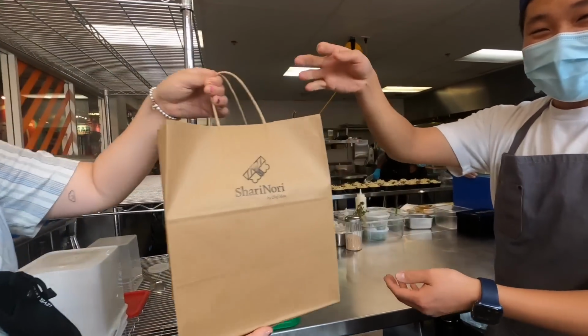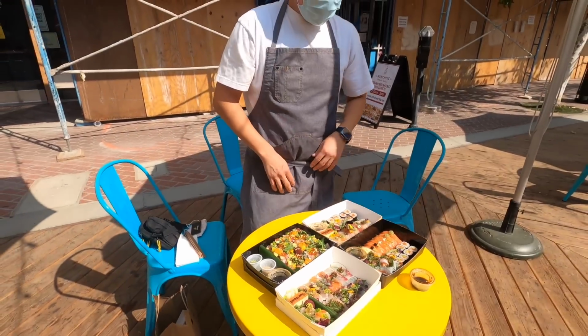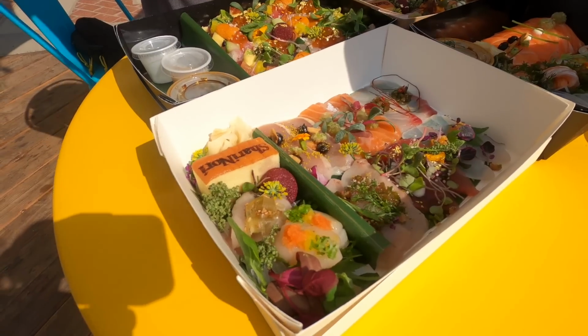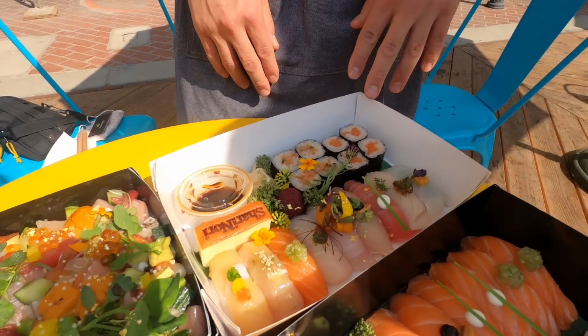Yay, thank you. These are the boxes today. Take it away, Chef Han. Okay, so this is our salmon only box. This one is our premium sashimi box. And this is our chirashi box. And this is a premium sushi box.